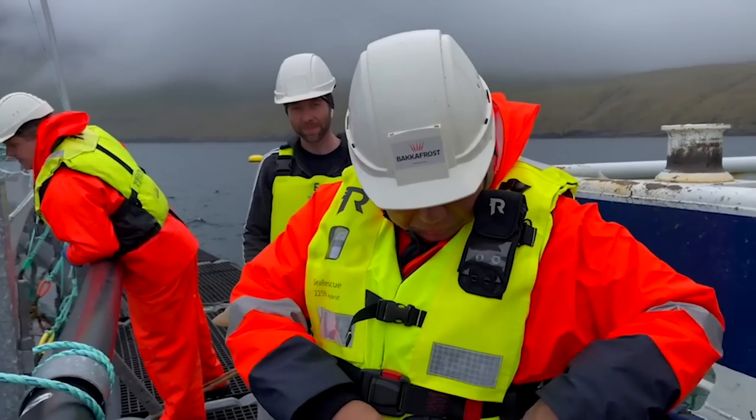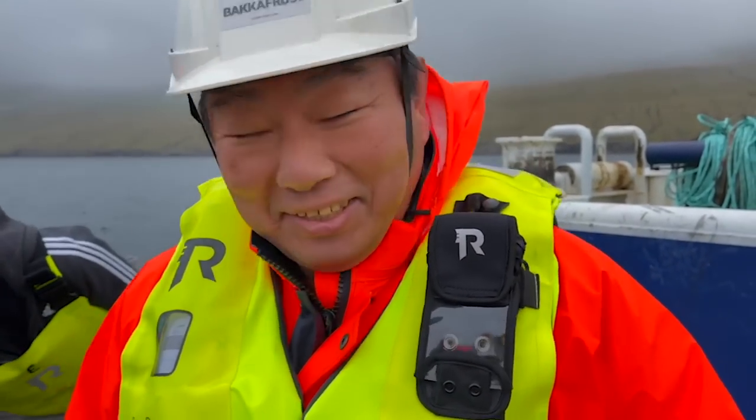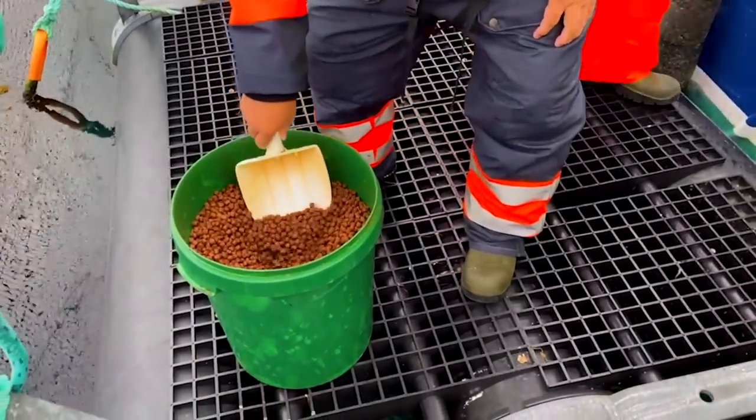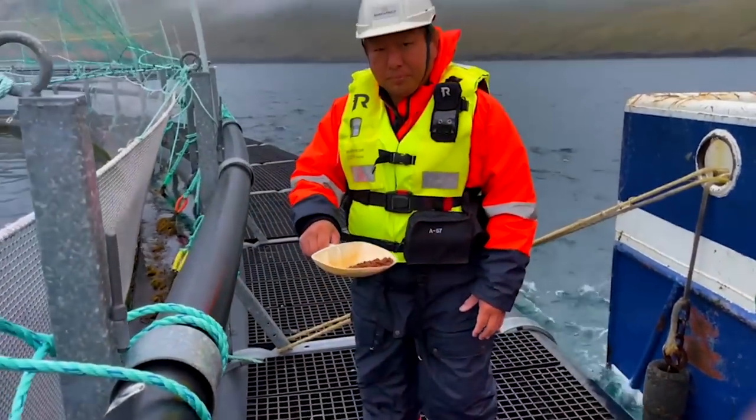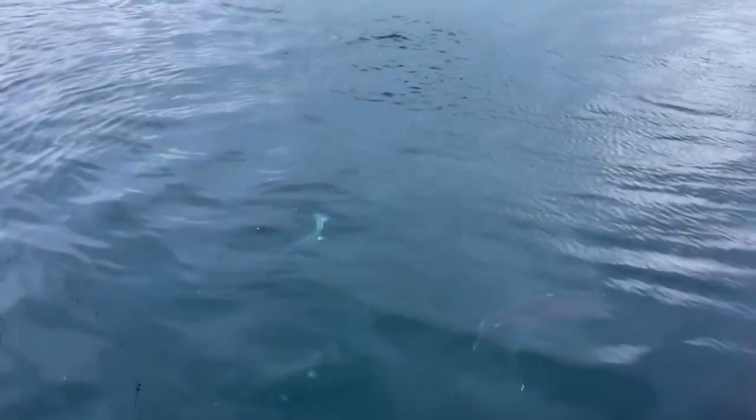Tonight, imagine you're contributing to the sushi world. You're feeding. I have to wait two and a half. Yeah, well, not that long, they're getting bigger here already. All right. Very clear. We got the salmon here.